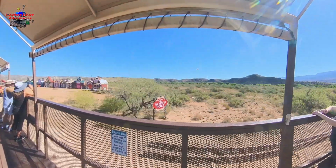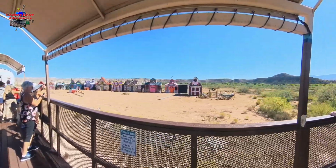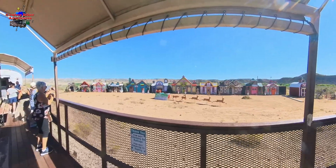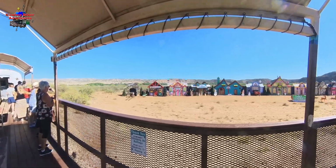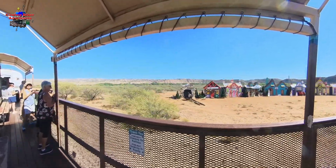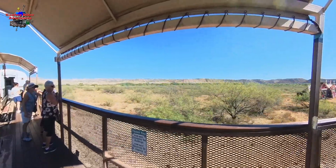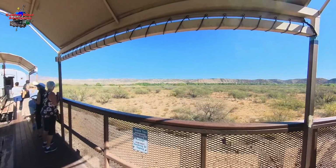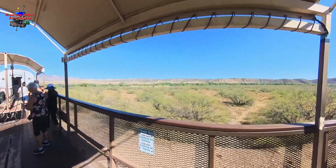Verde Canyon also has decorated Home Depot buildings. We're getting ready for Christmas. This is the end of October. So apparently, just like Walmart, they think it's Christmas time. What's that? I'm sorry. I'm just talking to my audience.